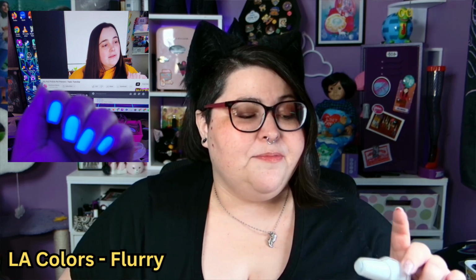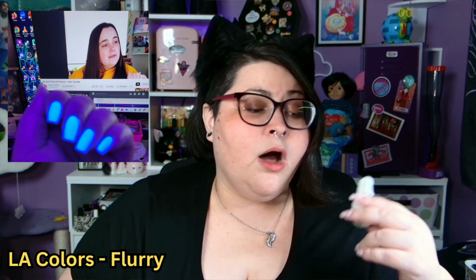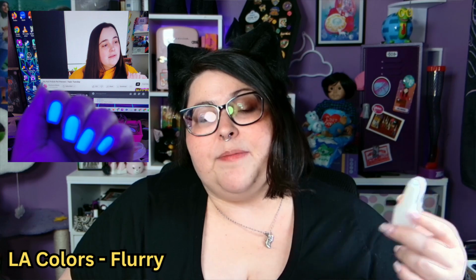But anyway, the point is that if you are looking for a blacklight effect, either with a water marble or with just some painted on nail art, this is a great polish. If not, I'd say you could sit this one out, but I really like it for that reason. So this is LA Colors Flurry.